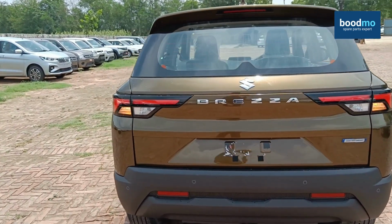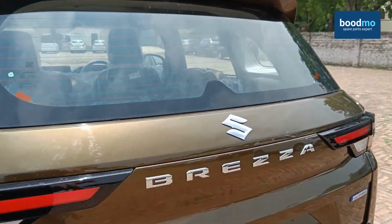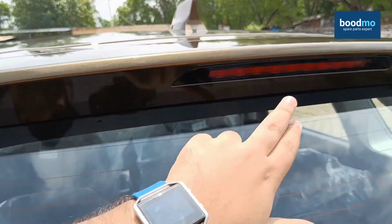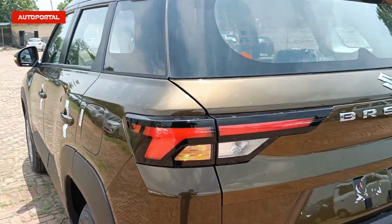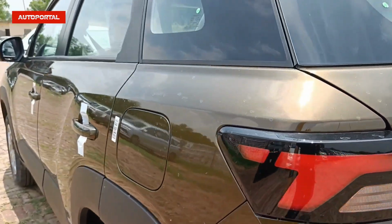The rear appeal has also been tweaked to a very large extent, and now you get this broad Brezza lettering which actually complements its rear fascia. You get an integrated defogger unit but no wiper, unfortunately. There's a shark fin antenna as well as a high mounted brake stop lamp, but no definite spoiler of any sort. The new tail lamps are LED based along with halogen based indicators and a halogen based reverse lamp.